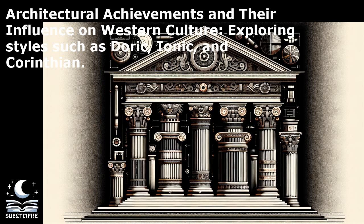Moving on to the Ionic style, it is known for its more graceful and decorative elements, such as volutes on the capital of the columns. In contrast, the Corinthian style is the most ornate, featuring intricate acanthus leaves and floral motifs. These styles not only reflect the aesthetic preferences of their respective eras, but also symbolize the cultural values and beliefs of the societies that created them.